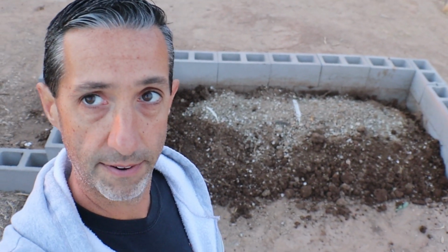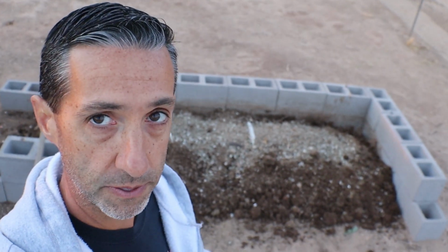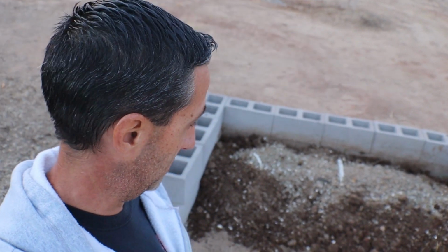So one of the big advantages to having chickens, obviously you get eggs, which is fantastic, but also you get this amazing fertilizer. So you can see that right there. I have some new chicken manure that we just scraped out. You watched me do that. And well, you actually watched Lori do that. All I did was scoop it onto the pile.